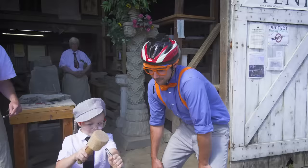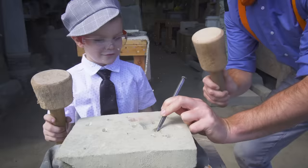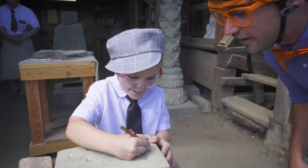Whoa, okay, so you take the chisel, yep, and then you use the mallet, and then you hit it? Yep. Like a hammer and a nail. Here we go. Whoa, check that out. Yeah. All right, now your turn. Oh, you want to color it in? Yes. All right. So he looks like... Wow, that is so awesome.